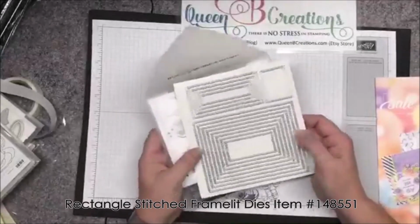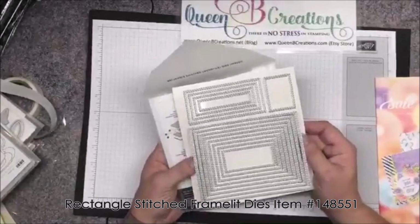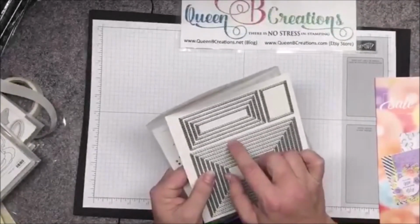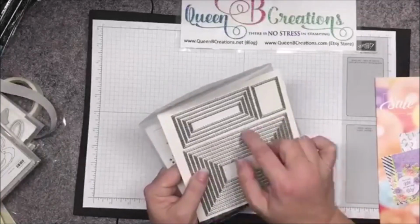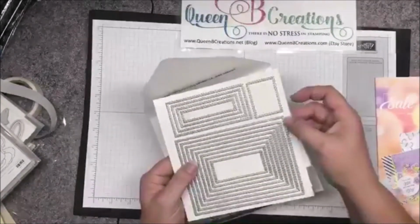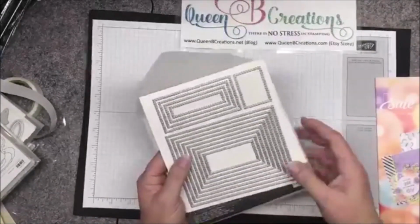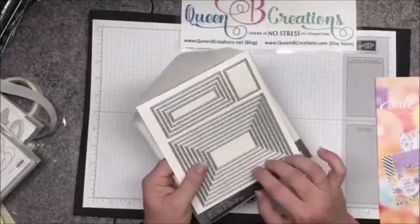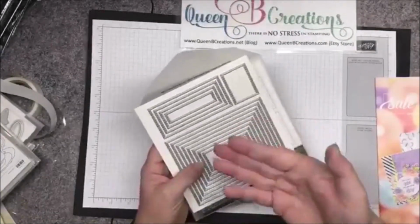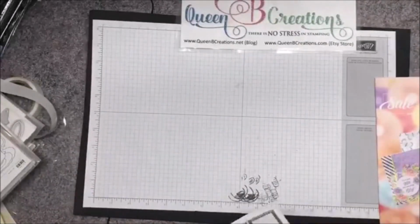I'm also super excited about the new stitched dies. The stitched dies have been very popular. They have kind of a little sewing stitch around there. So one end will cut and the other one gives the illusion that it's been sewn on. And so these come in quite a few sizes. And you will be able to layer things up on a card with those. So those were super fun.